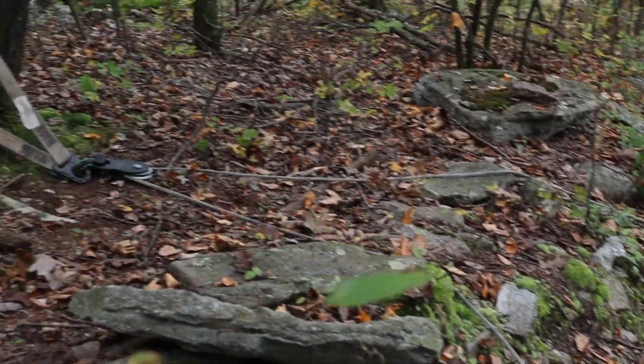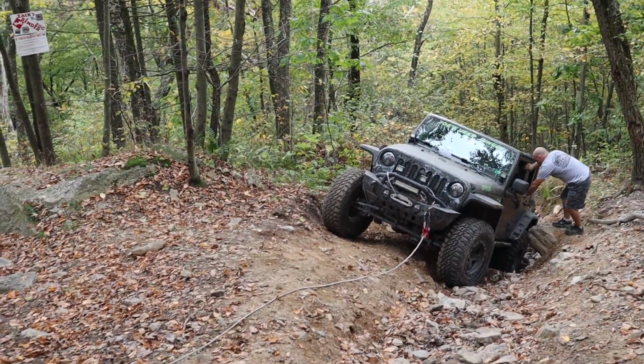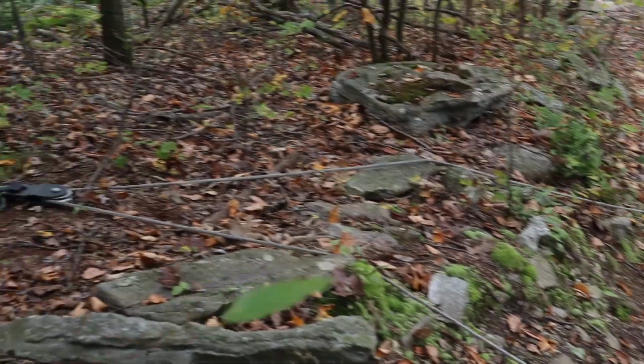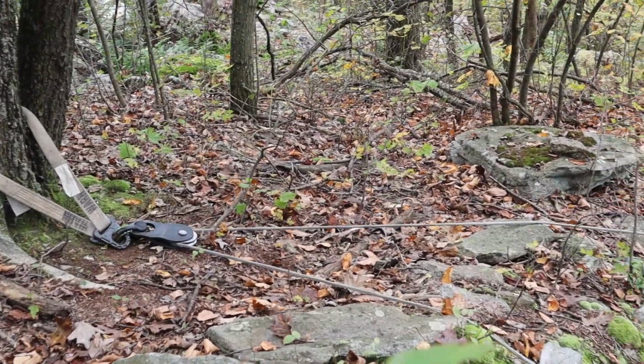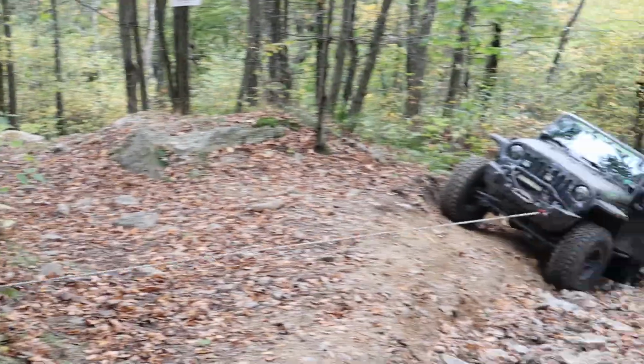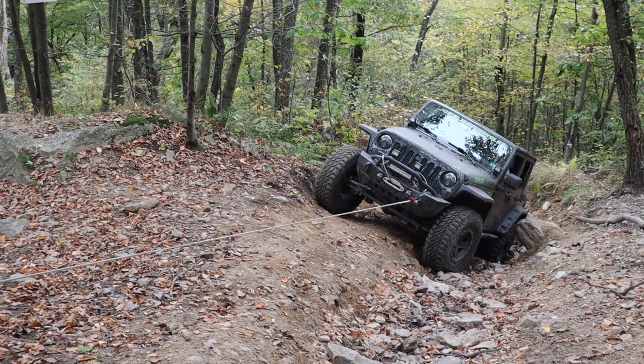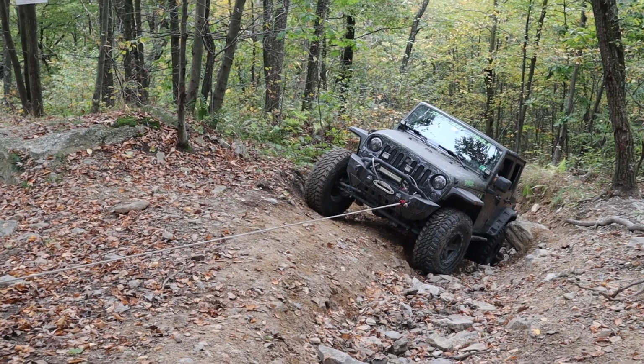Hey guys, we're using the snatch block, the pulley right here, to pull him away from the rock. If we went directly from my Jeep to his Jeep, I would be pulling him toward the rock and into the rock, and the whole idea is to get him up the trail without any damage to his vehicle, obviously. That's also why we have the cable attached to the driver's side of his vehicle instead of the passenger.